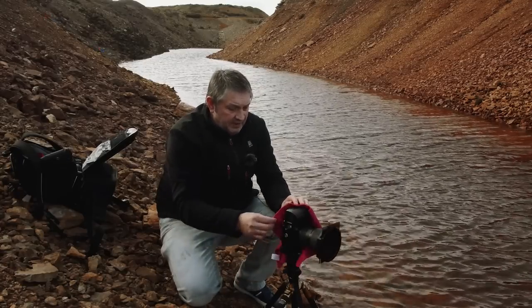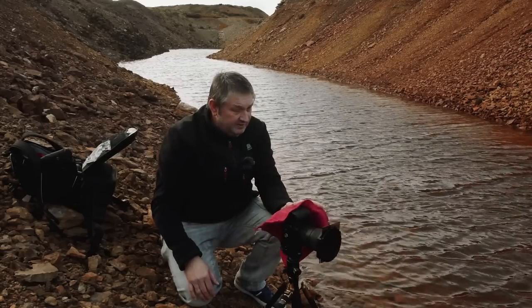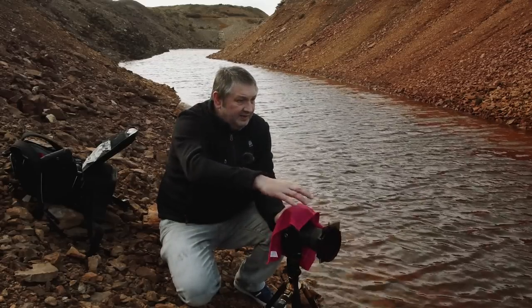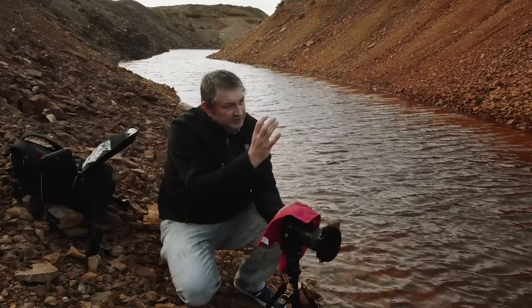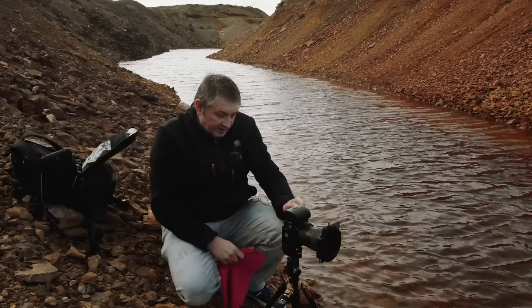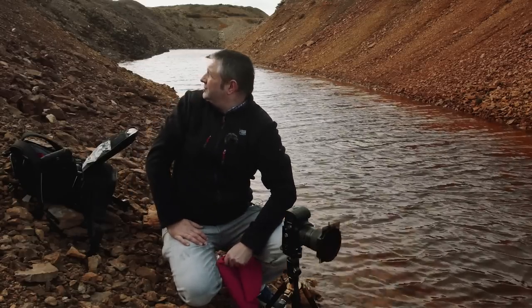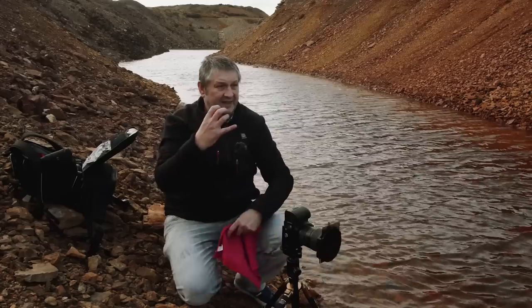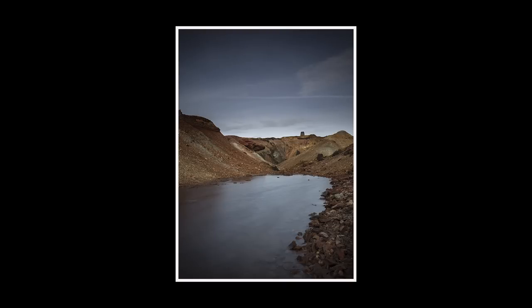Right, what I've done with this, I put a 10 stop filter on it just so I can smooth out the ripples in this stream here. But also what I'm waiting for is just a bit of light from the sun. So what I've got here is this stream flowing down here, and you'll see this reddish rock sticking out and all these different coppery colours. That leads you right to the mill in the background. So I'm just going to wait for the sun to pop out so that I can get the colour from the rocks, and this should make quite an interesting shot really.